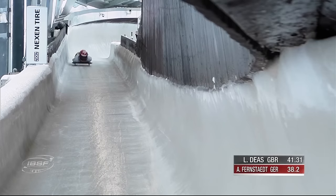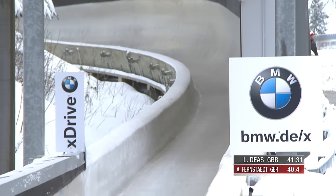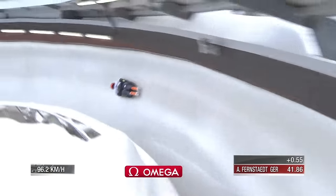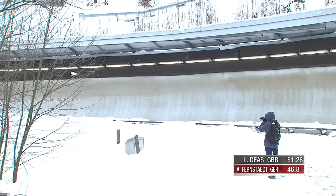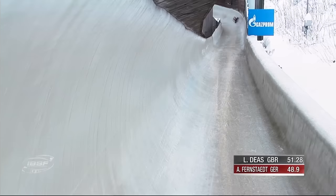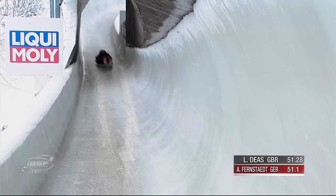It's all young, and it's very deep, too. They've got a lot of depth. They've got an excellent program in Germany. All excellent sliders. You'll note that they have great aerodynamic form. Their feet rarely come out to make the corrections. It's all under control. And this is some very smooth sliding by Anna, which we would expect from her.